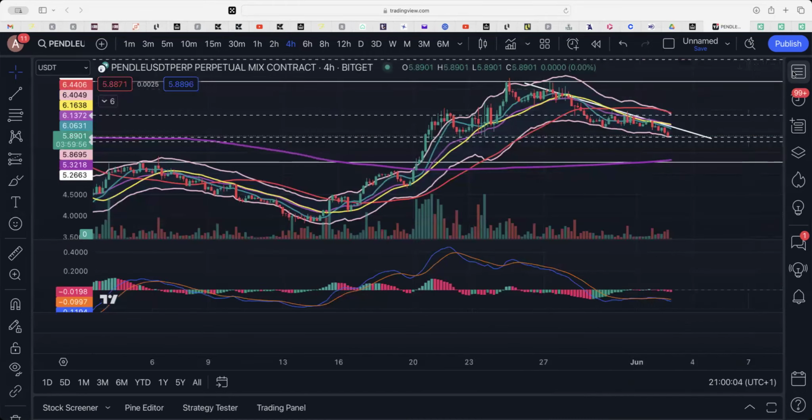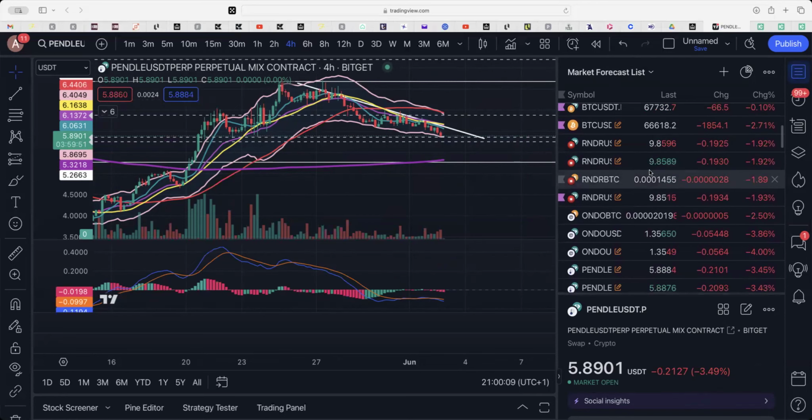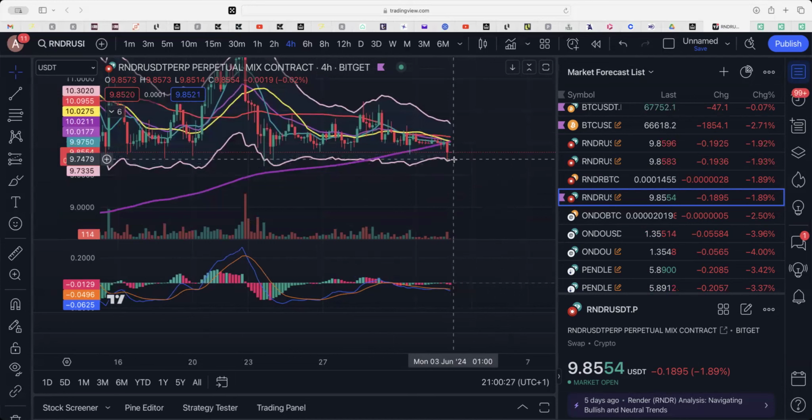So that's Pendle. I also want to flag reindeer because we looked at reindeer as well. So reindeer is also done a very good move to the upside and is now pulling back. I do expect the reindeer will hit the 950 area. I mean, it's getting close to it. I do expect that we'll hit the 950. We may have a little bit of a rise to about $10, and then continue the journey down to the 950 mark. And at that point, we'll see what the market looks like.